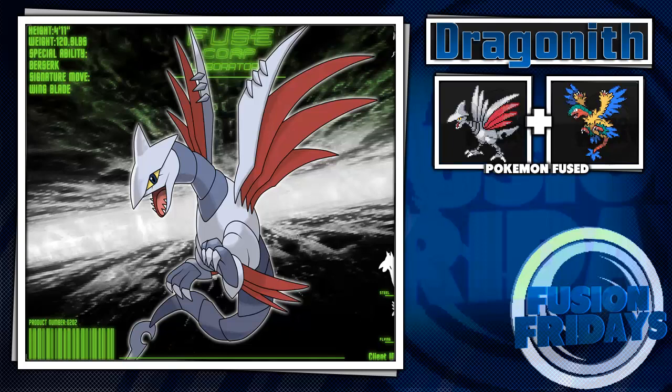So if Skarmory just wanted to get a Mega Evolution and it looked exactly like this, maybe just make it a little bit different, I'd be okay with that. I think this would be a solid Mega for Skarmory. And they call this one Skarkiops, which I think is fantastic.